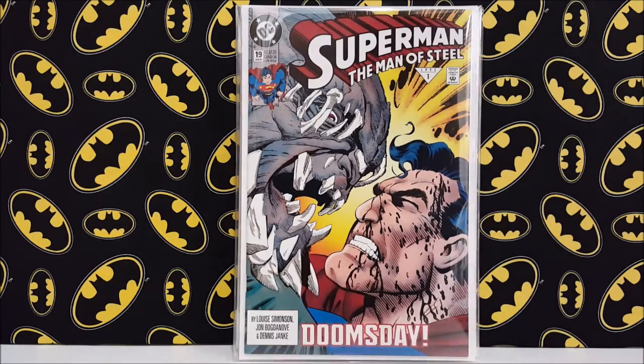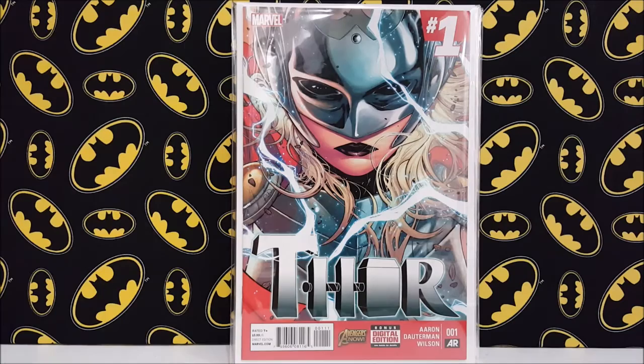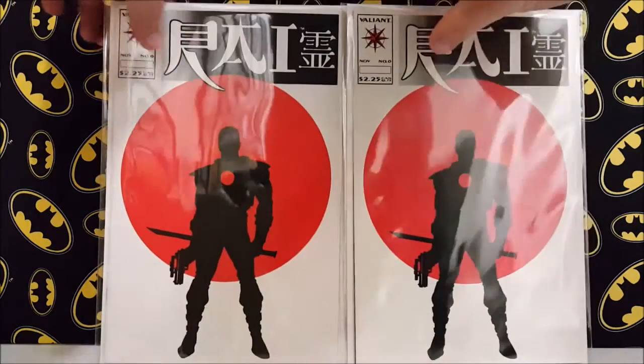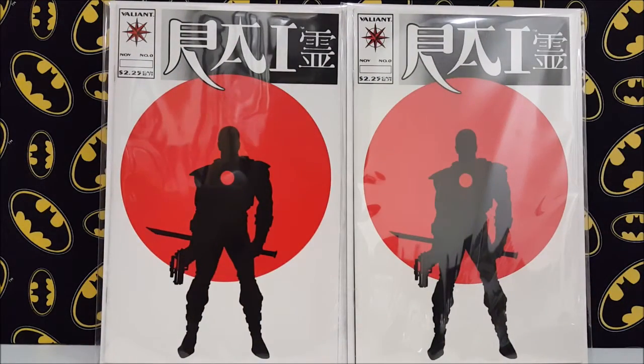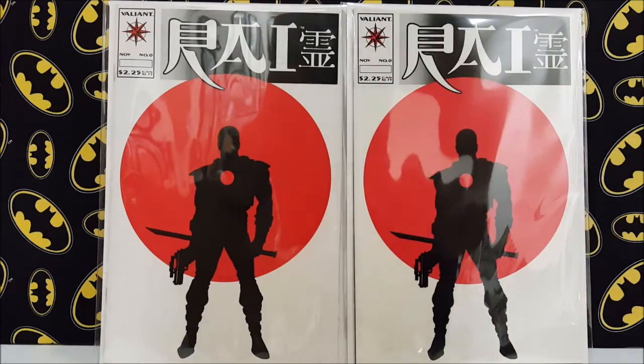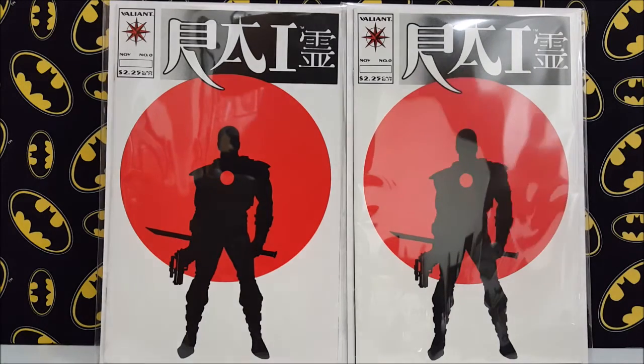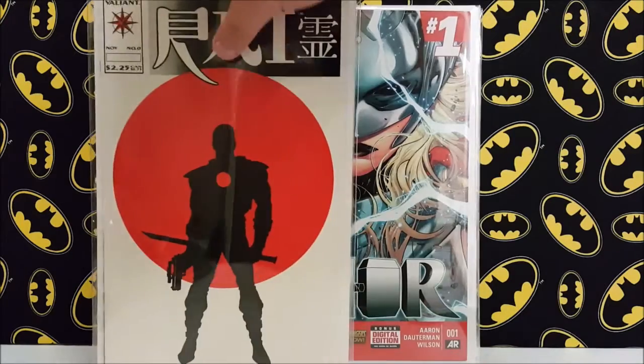I got Thor #1 for $2. A couple other books for my Batman run were in there as well, for a couple bucks. I also got 2 copies of this. This is Ray #0. I think it's the first appearance of Bloodshot, and I got those for $2 a piece. This one's a little yellowed. They're not perfect condition, but they're pretty darn close. So that is that shop in town.